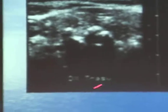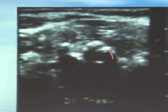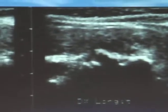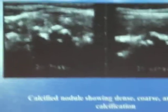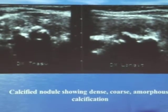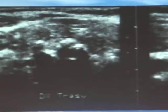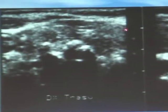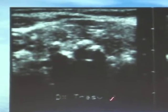Now this is the nodule, okay, but you really can't see the nodule very well. All you can see is these areas of calcification, and then a black shadow at the back. This is because the ultrasound beam, when it enters your body, when it comes across calcification or anything which is hard, the ultrasound beam that travels in this direction cannot penetrate that. So all the beam is pushed back to the front, and so behind that you get no information.